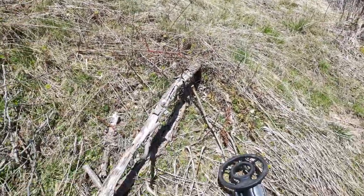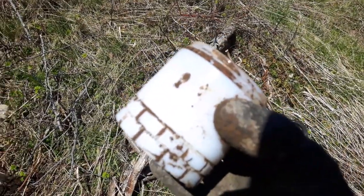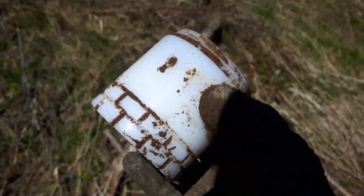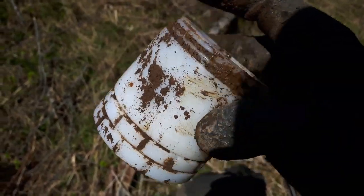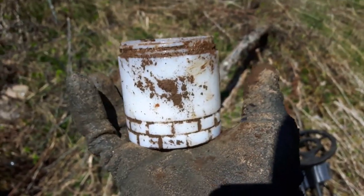One more find before I get out of here, folks. I'll show you this milk glass jar. It's a pretty good size one. I'm going to keep it. It's got a brick pattern all down around the heel here. That's kind of interesting. Neat little find.